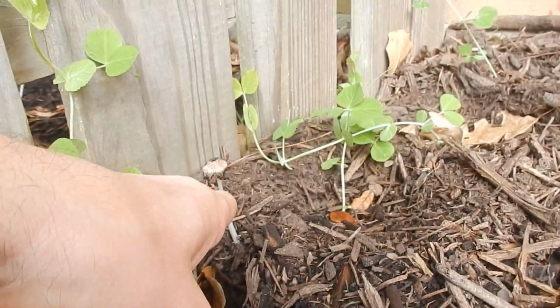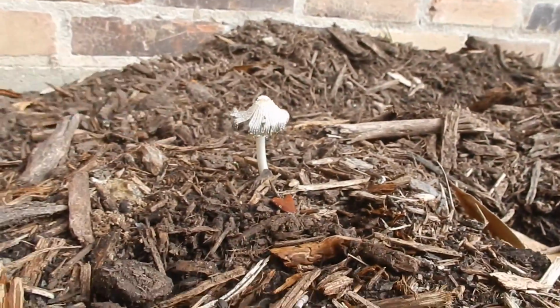Oh, look, we do have a mushroom here. And look, another one right there. Super exciting. I love the mushrooms. They're so much fun. So that is the state of the food forest right now, I believe.